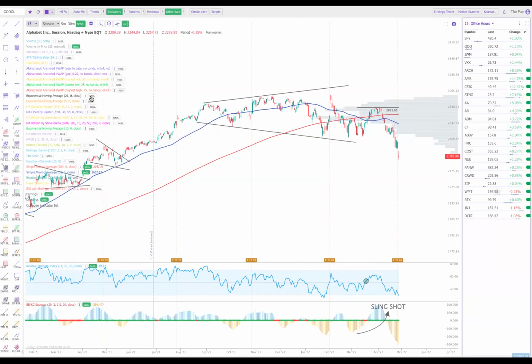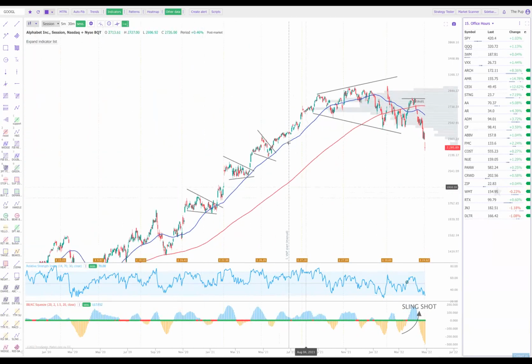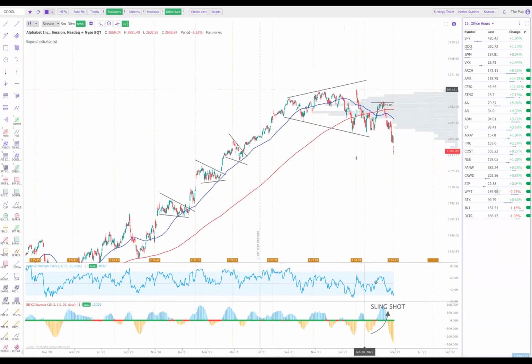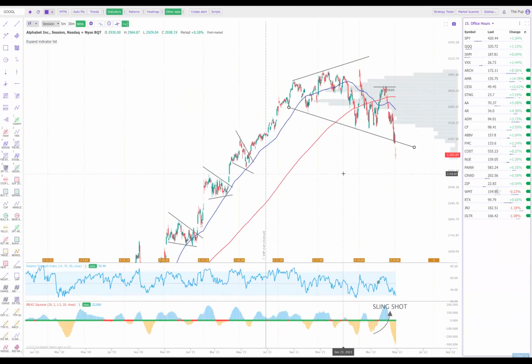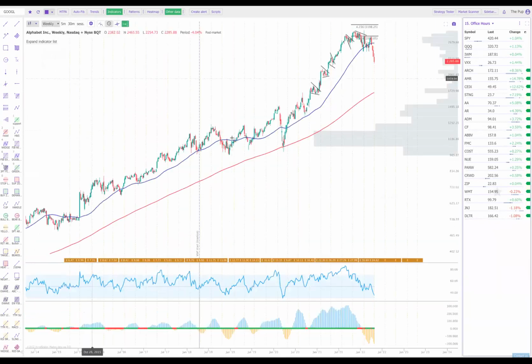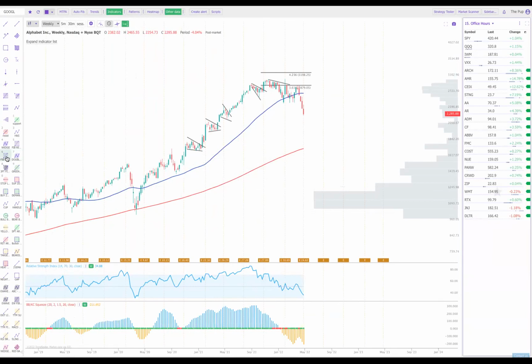We don't need the 21. So this is not looking great. You could see on this run up, a lot of wedges, right? Wedge, wedge, wedge. And now we're finally getting this massive broadening formation. If we extend the broadening formation out, looks like we're losing it here on earnings. I'm going to go up to a weekly chart just so it's a little cleaner. And let's do some Fib work.